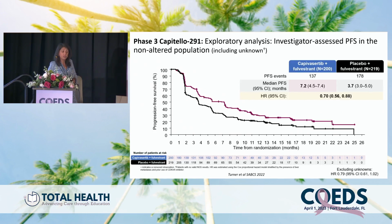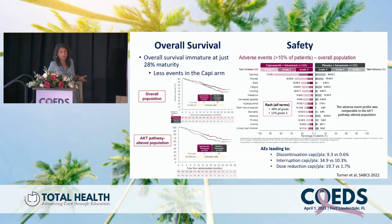There was an exploratory analysis looking at PFS in the non-altered population. Again, remember, these include the unknown, so as we get more information later, maybe we will see that there isn't a benefit in the non-altered, but as of now, there seems to be a benefit even in the non-altered group. So again, how does that translate into clinic? Well, it would be great to have a drug that seems reasonably well tolerated, where we don't have to check for alteration status if it works in both.